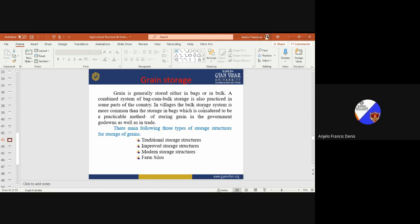There are three main types of storage structures for the purpose of grain storage. First one is traditional storage structure. Second is improved storage structure. Third one is modern storage structure. And last one is farm silos.